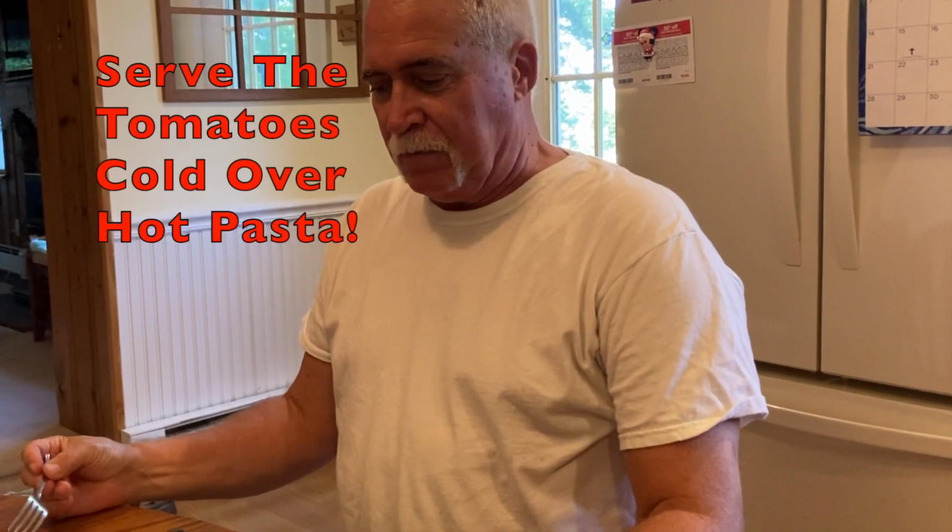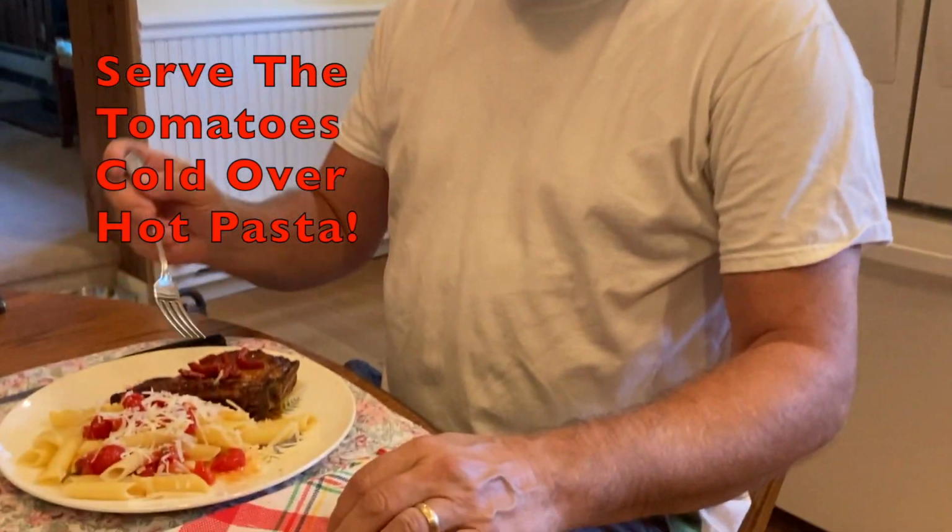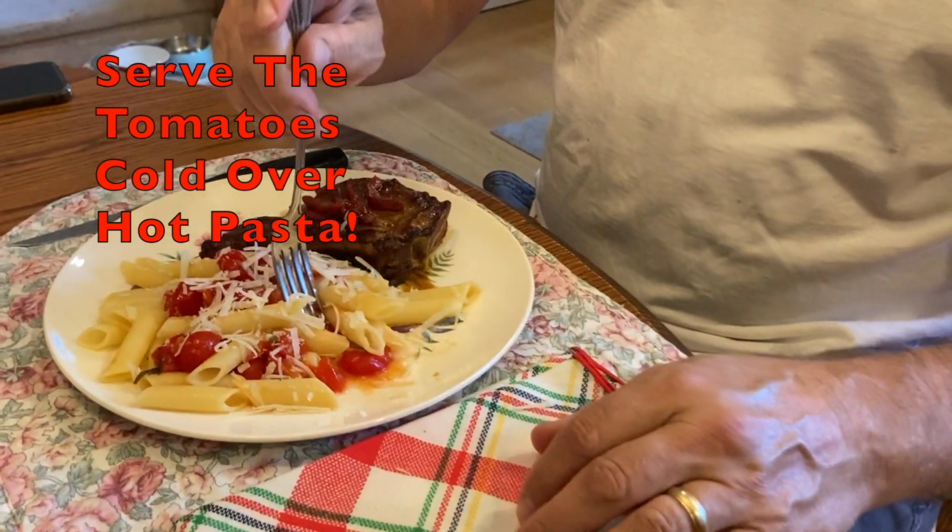Paul's gracious enough to do a little taste test for us of the pasta with the fresh sauce. How's that pasta? It is amazing. It is so fresh, absolutely fresh. What a flavor. If you haven't tried it, you gotta try it because it is absolutely amazing.